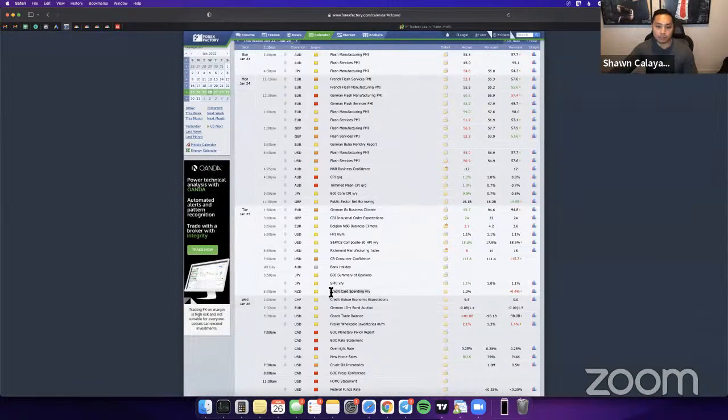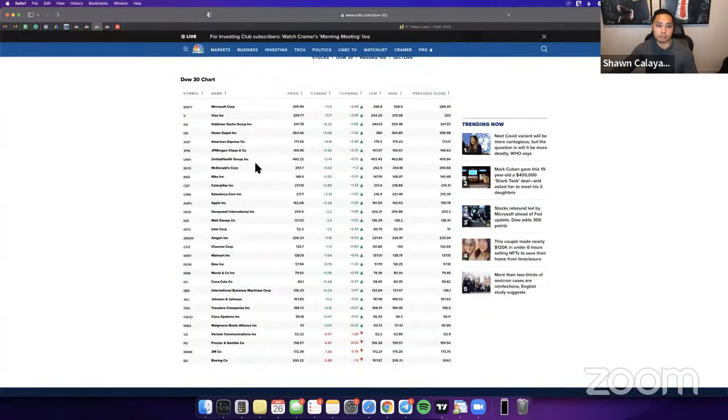However, it's credit card spending, right? So if it's credit card spending, it's going to affect the credit cards that are located within the US 30. I'm pretty sure people in New Zealand use Visa, right? Visa is one of them. I don't know if they use Amex out there for whoever is from New Zealand or Australia. I don't know if you guys use American Express, but there's credit card companies here that are in the US 30. And if you guys followed yesterday, Amex was up super heavily.